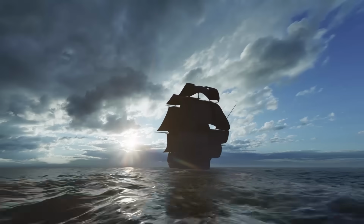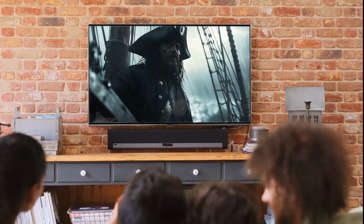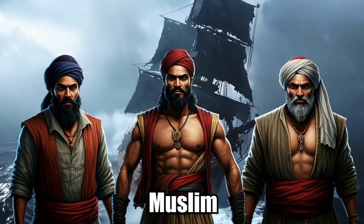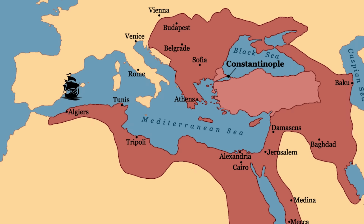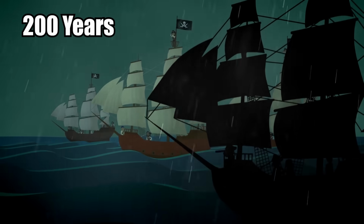The ship belonged to a group known as Barbary pirates. They were the pirates you don't really see in blockbuster films. They were primarily Muslim and terrorized the Mediterranean throughout the 15th century. They operated out of the pirate stronghold of Algiers under the dominion of the Ottoman Empire. Their reign of terror lasted for about 200 years.